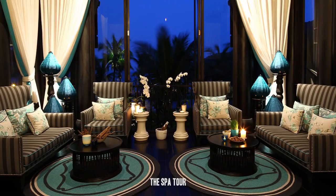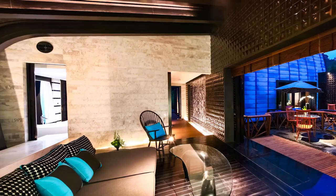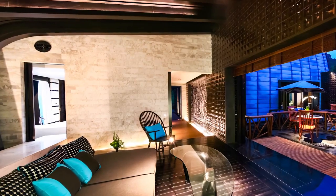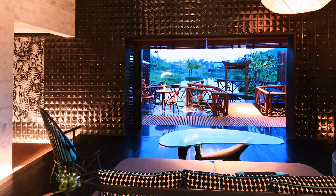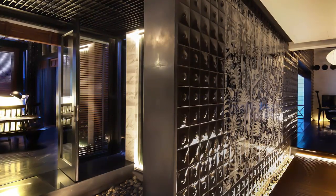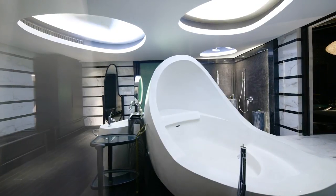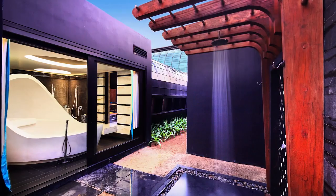The spa tour. Perhaps this is the most expensive and most elaborate spa that we've ever designed. Currently, it's up for the Asia Spa Best Design Award for 2014. I wanted this spa to be very different from the hotel, as the spa should be perceived as being more special in a way. Otherwise, why leave the hotel?